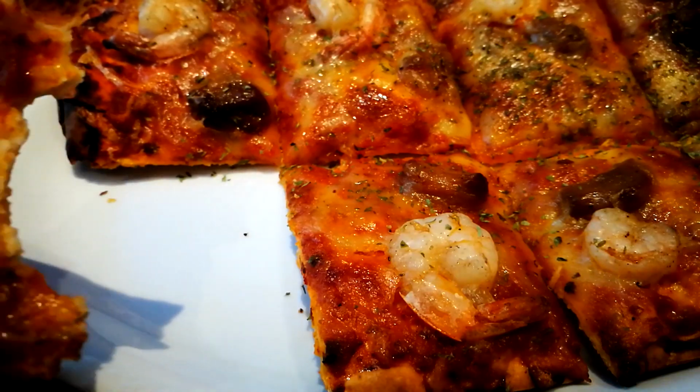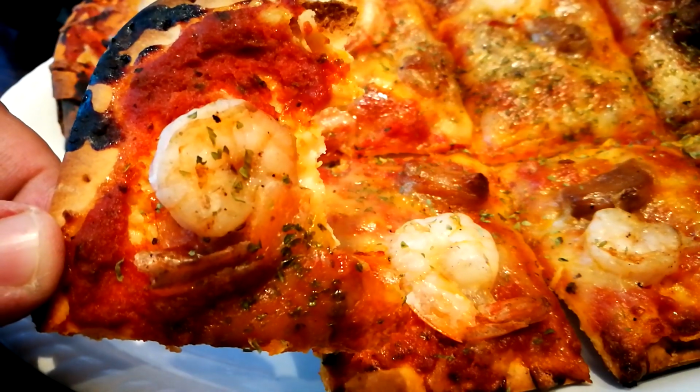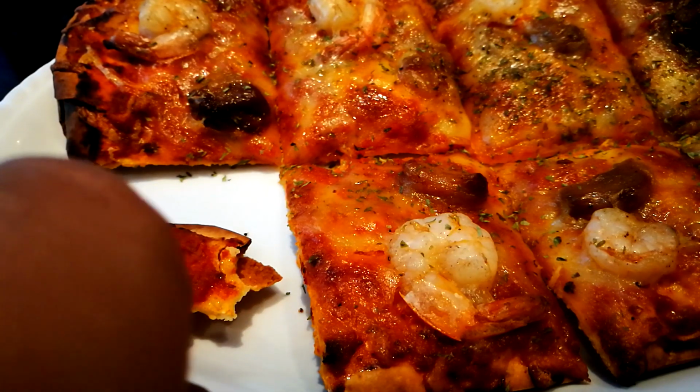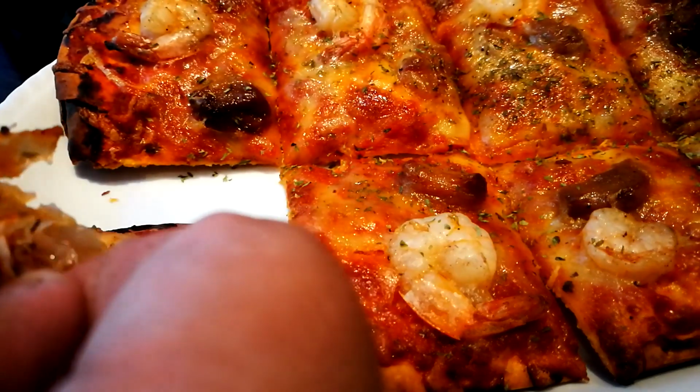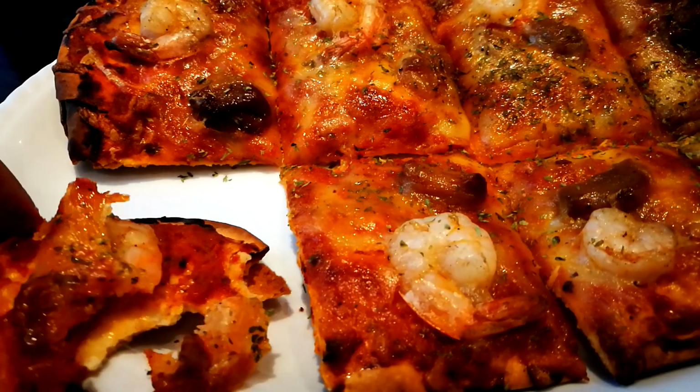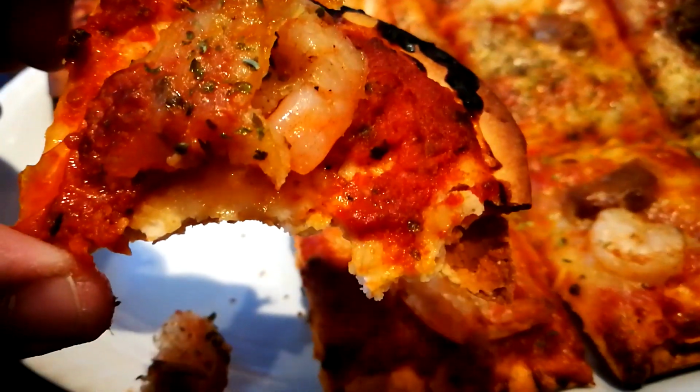Now let's try this side with the shrimp. Okay, I'm gonna take it out. Sorry, guys. I have to take the shell out. Call me weird, but I don't eat shell. Okay.